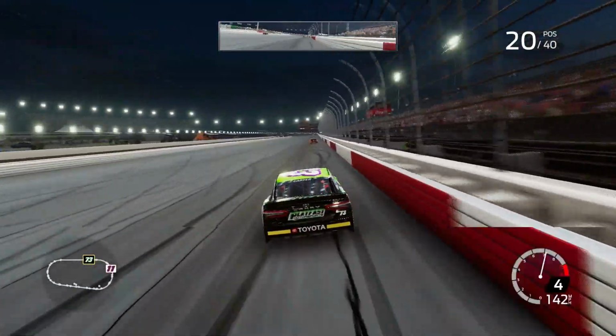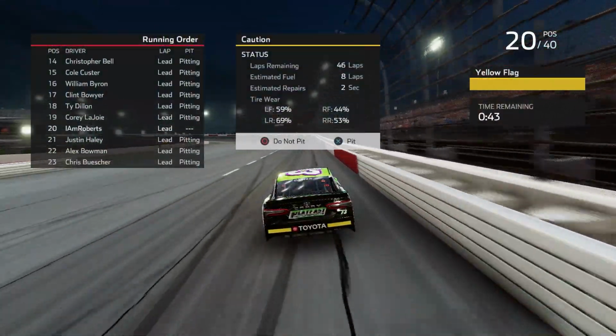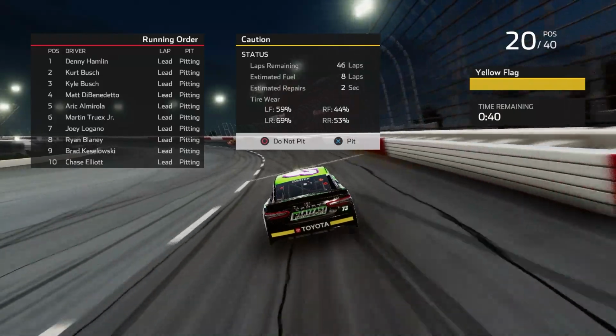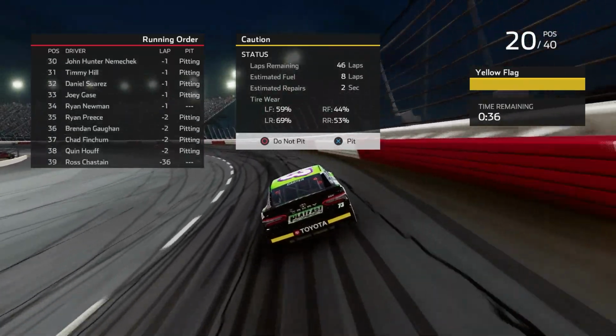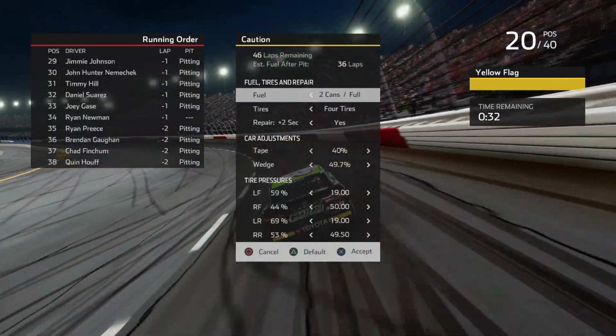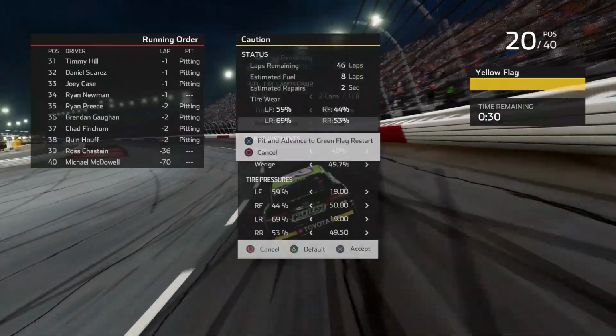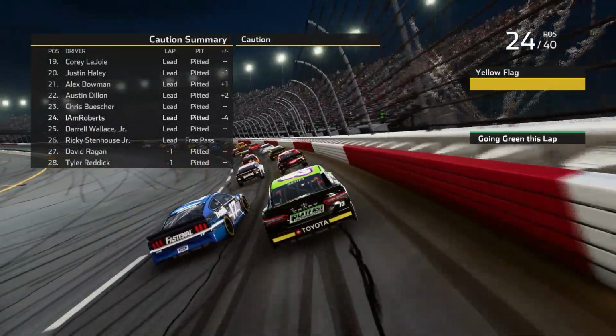Oh no, coming out of turn two, I hit the wall going way too fast. There is a caution. That wasn't because I hit the wall, but caution. We're probably going to go to the pits, and that little bit of damage right there will probably cost us some spots. Yeah, it's going to take about 2 seconds to repair. Kind of need a pit anyway, but we're going to pit, lose four spots, back to 24th.